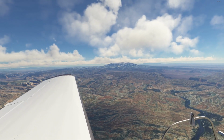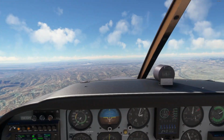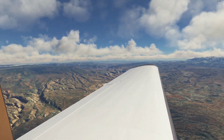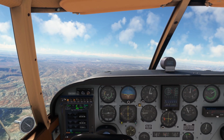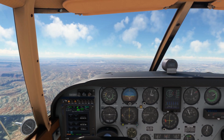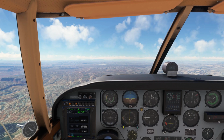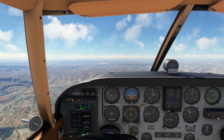The scenery is just breathtaking here. Those mountains look really magnificent. I see some aircraft lights in front of me.